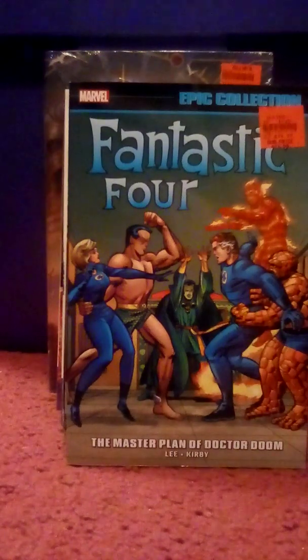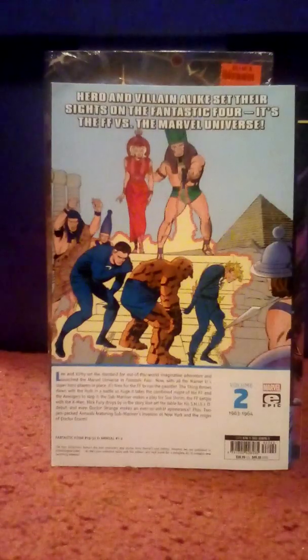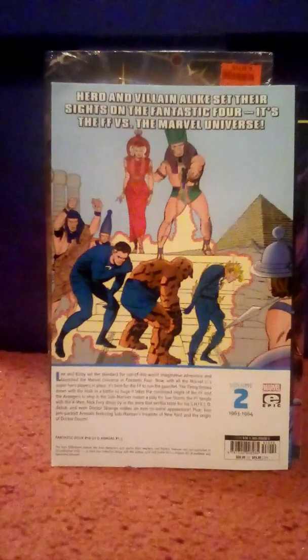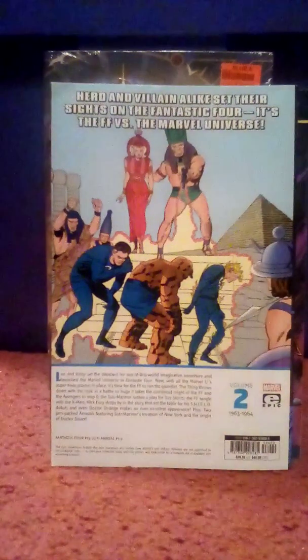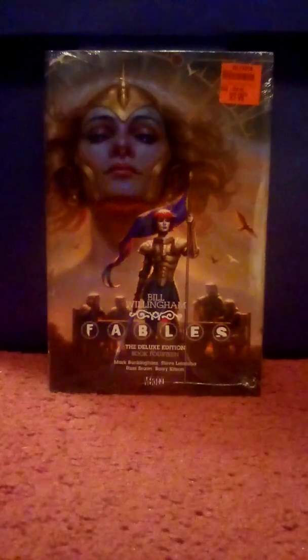Anyway, also got Fantastic Four, The Master Plan of Dr. Doom. This is classic Stan Lee, Jack Kirby stuff from the early 1960s. This reprints Fantastic Four number 19 to number 32, and also annuals number 1 and 2. All right, that's what I picked up at Ollie's. So now it's on to the comics.